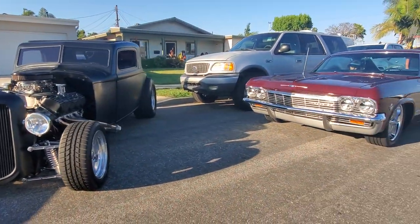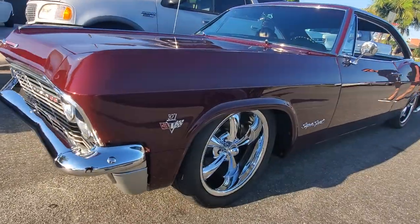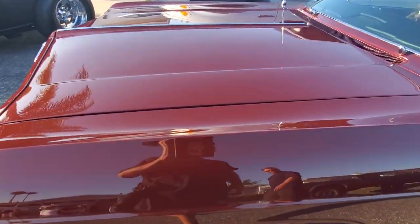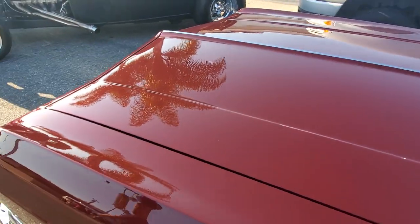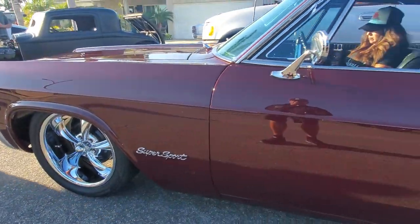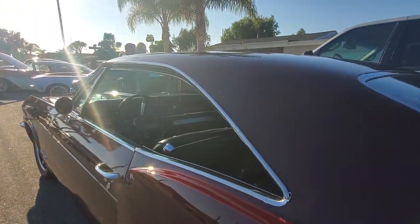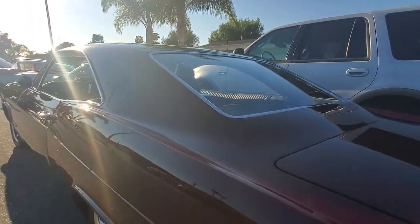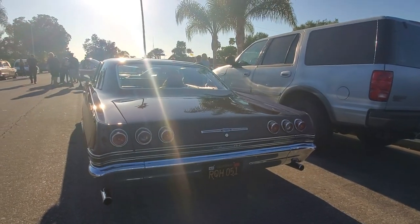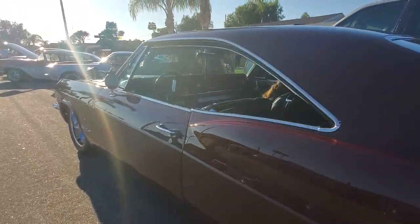And the Chevrolet Impala, 65 327. Look at those nice hoops on that. That's a super sport. Wow, the paint is like flawless. Look at the depth of that. The way the sun's shining on it. There's a palm tree in it. Wow, beautiful paint. Black interior, bucket seats, automatic console, rear seat speaker. California black plate. That's a nice Chevrolet. Hardtop, no post.